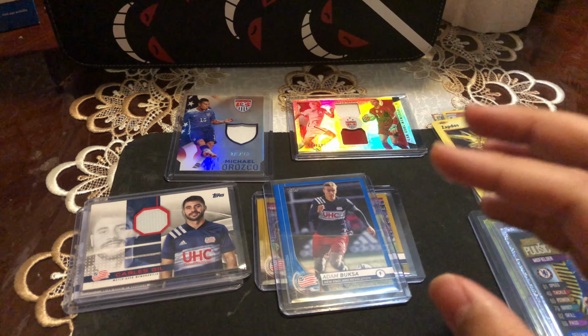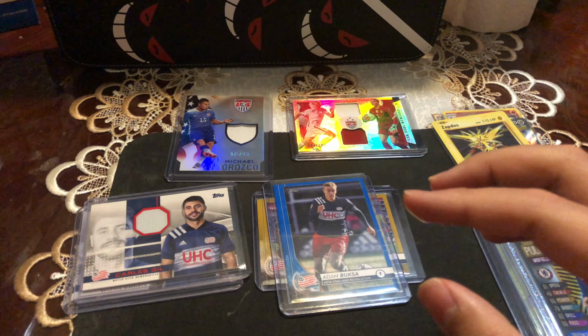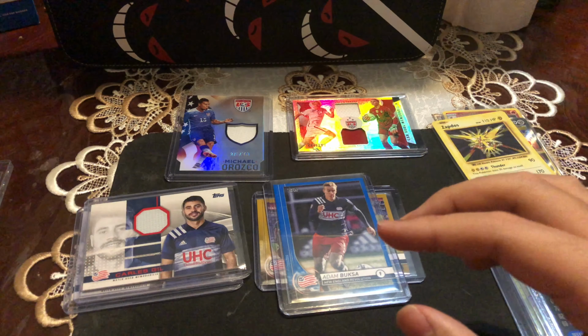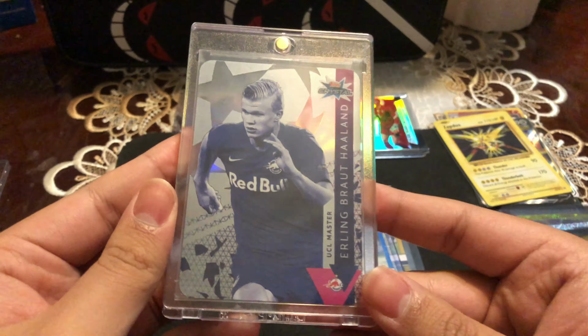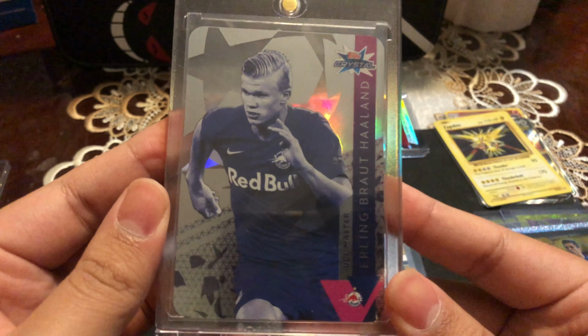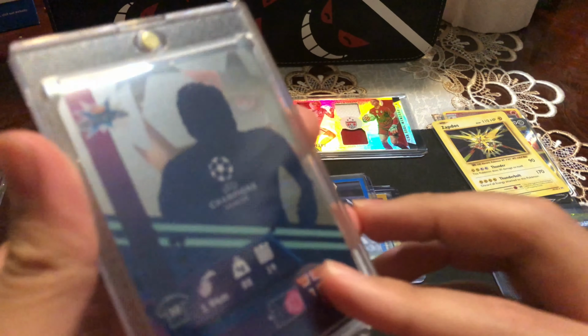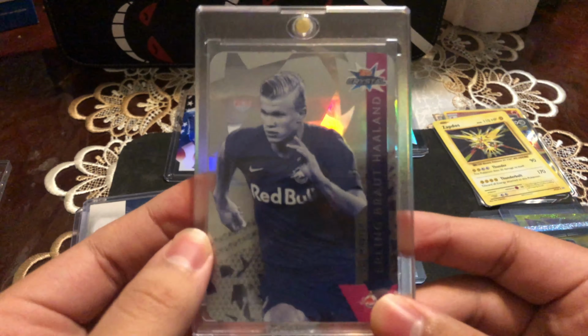Now, these are my best pulls in my opinion. There's 5 last ones. The first one is a Topps Crystal Erling Braut Haaland. I believe this may be a rookie card from his stint with Salzburg. As you guys can see, this Topps Crystal product is super dope.